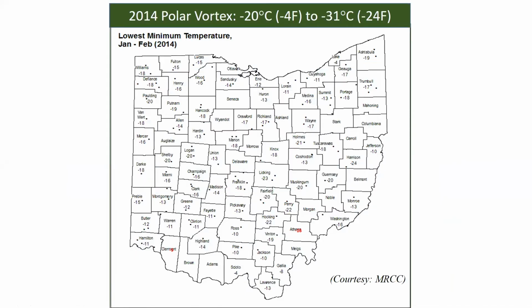So in 2014, extremely cold air moved from the polar regions into Ohio, and the 2014 polar vortex resulted in statewide minimum temperatures between -4 and -24 degrees Fahrenheit. Highlighted in red are areas of the most grape acreage and production in Ohio, and you can see in those areas it got very cold as well.